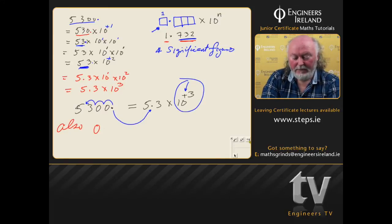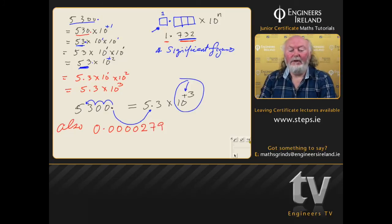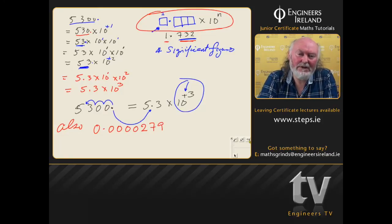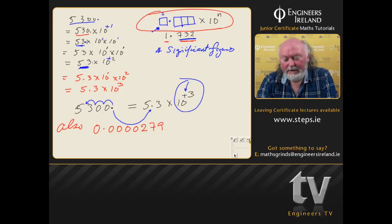Also, look at this. 0.00002279. We want to turn it into something that looks like that. I can multiply this by 10. I can multiply it by 10 again. I can multiply it by 10 again. But every time I multiply it by 10, I'm making it 10 bigger. And we can't do that. But we can do this: multiply by 10 and divide by 10 at the same time, which is multiplying by 1, which is the point we were dealing with earlier.